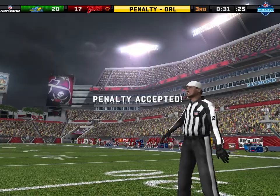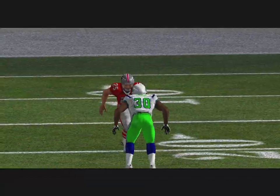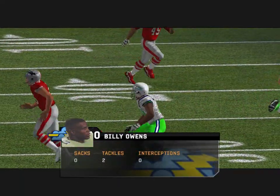They tried to jump the snap count. Encroachment, number 74. First down. So he's called for encroachment. Yeah, he jumped early and touched an offensive player, and that forces the officials to blow the whistle.